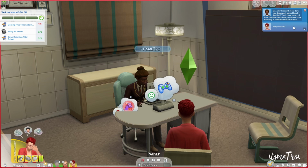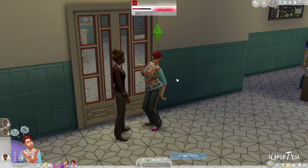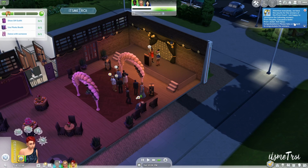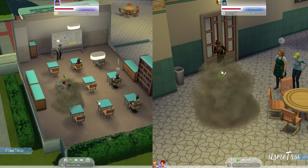Getting expelled took a while, at least for my sim. I only got expelled because I constantly did mean interactions with the principal and they got fed up with me. It was just a notification that I was expelled, but my sim could still go to prom the next day. I fought in the classroom, cafeteria, and maybe the hallway. I forgot where I did, to be honest.